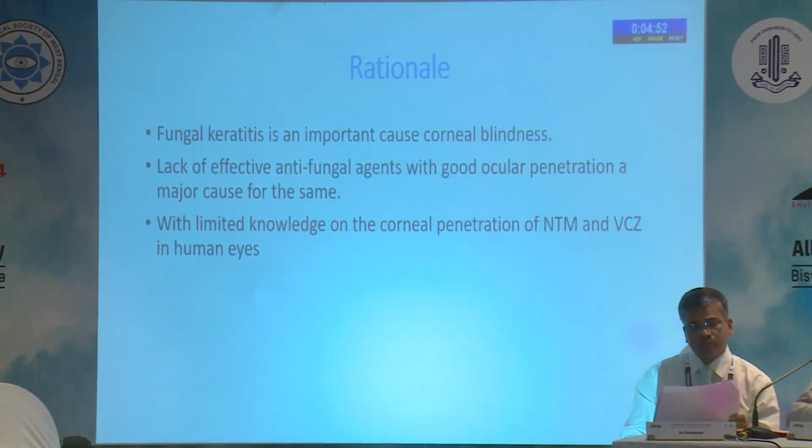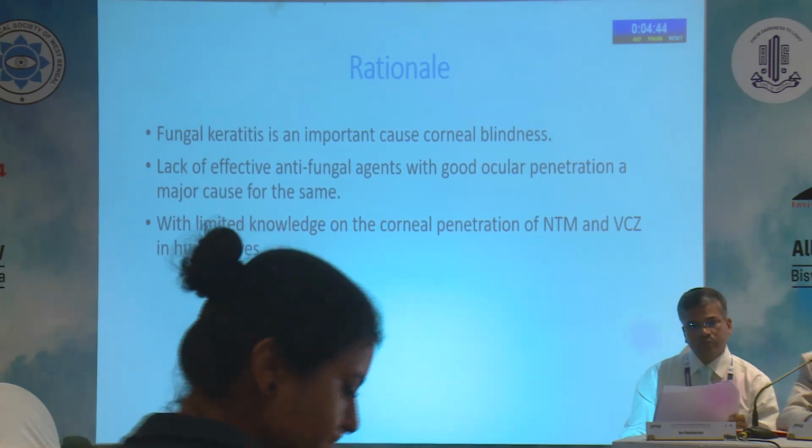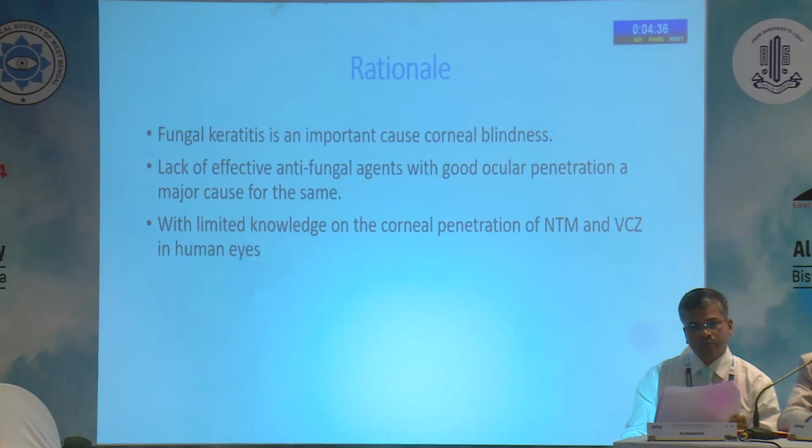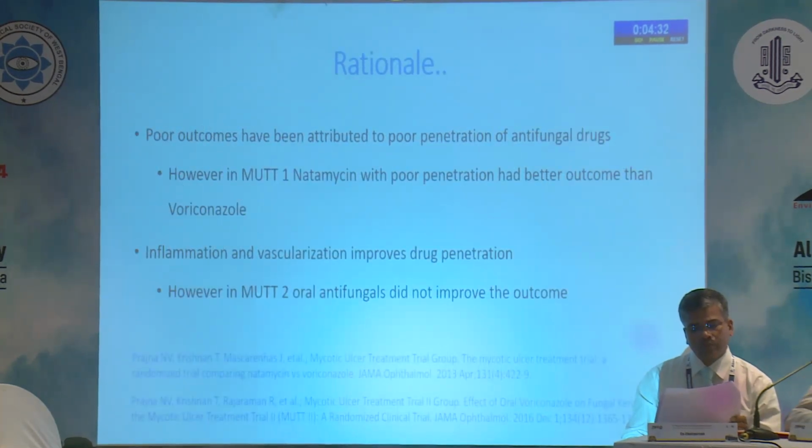Fungal keratitis is one of the most common causes of corneal opacity in India, accounting for corneal blindness. The most common cause implicated for poor response is poor penetration of drug. However, when we review the literature, all the studies are based on experimental studies only. There is no study that directly measures the corneal concentration of drugs in human patients.